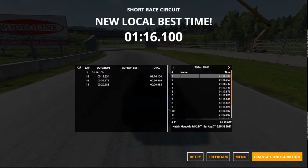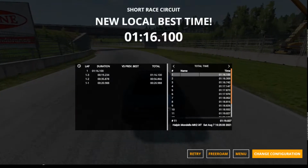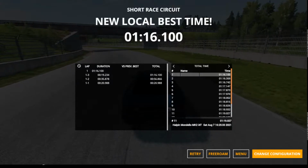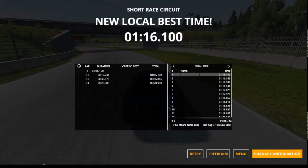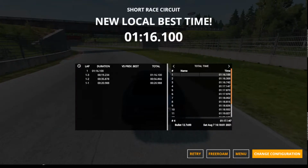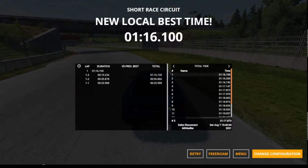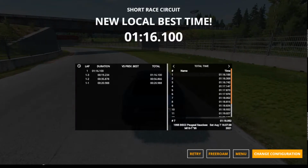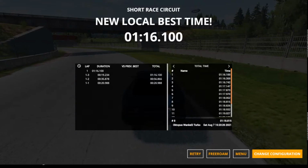Okay. So, let me write that down. So this came first with 116.1. Second, we had the Night Owl. In third, we have the FNS. In fourth, we have the Bullet. Then we have the Delta Disconnect. This is my own car. Then we have the Peugeot. Then we have the Octopus.